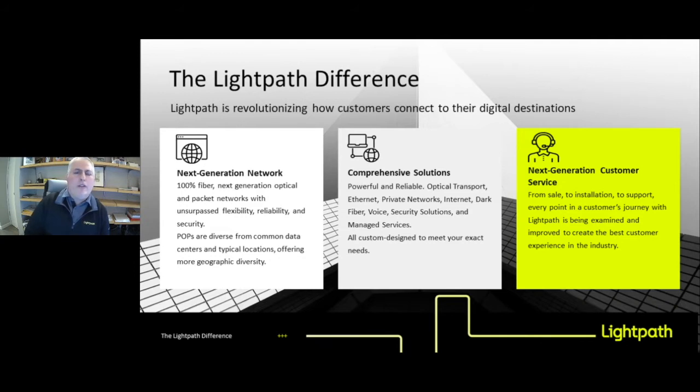So the comprehensive solution is, where are we today? Where do you want to be tomorrow? And making sure that that planning exercise takes place up front. Having done this for a long time, I've seen too many customers that build something and then are faced with a forklift or a tear out because what they put in place was not positioned for tomorrow. They're not positioned for the growth that may be coming on the horizon or new applications that might arise.